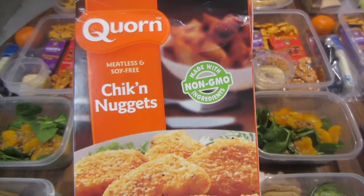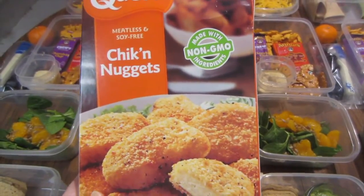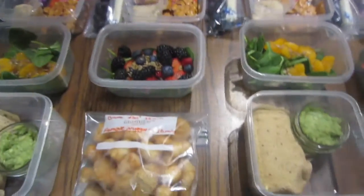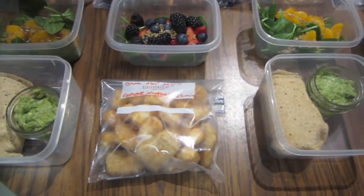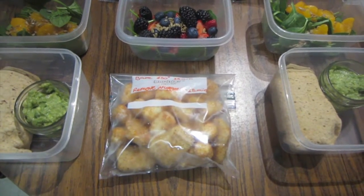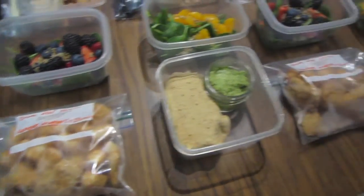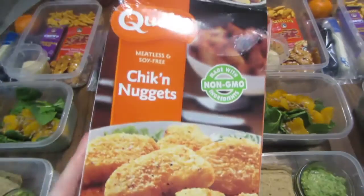This was the brand. These are the meatless and soy-free chicken nuggets that I'm going to try, and the full package I split between the 2 days. And then again, I probably had maybe about 1/4 of a bag of the tater tots left in the freezer, so I just went ahead and threw those in there between, again, those 2 days. And I'm really excited to try these out.